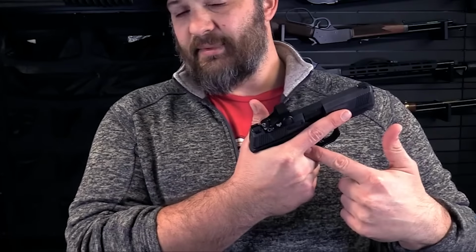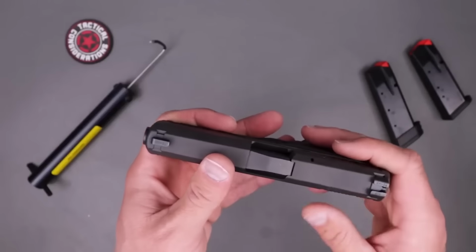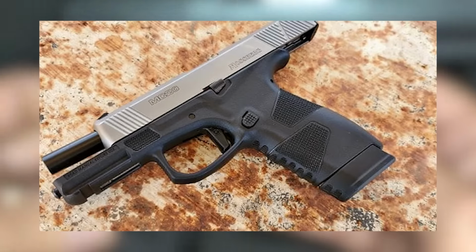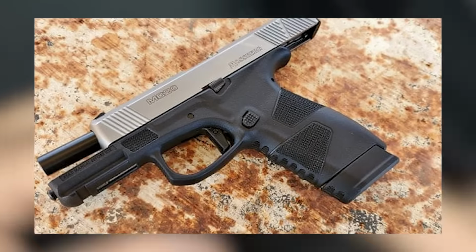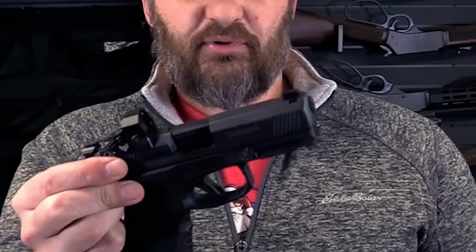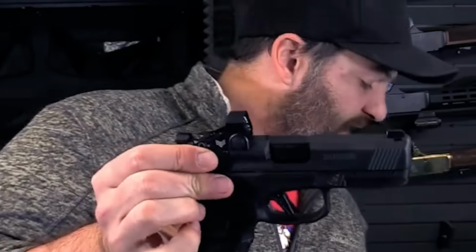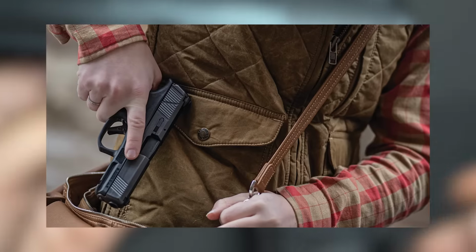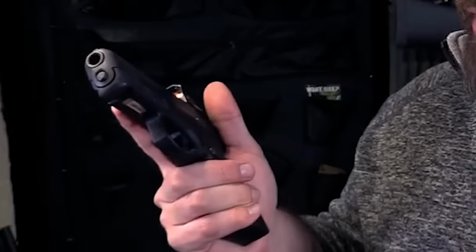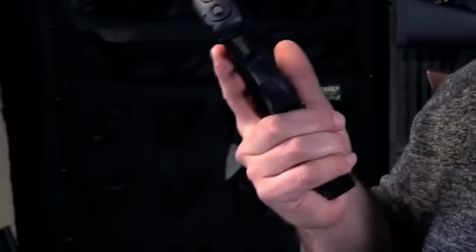Mossberg molded a single slot accessory rail in the polymer frame and added textured contact patches on both sides of the frame as a spot to index the support hand thumb and help drive the pistol and control recoil. Even though the grip is thin to help with the pistol's concealability, we found the MC2C fairly comfortable to run hard. The recoil is a little snappy, normal for a pistol in this class, but it wasn't difficult to shoot it quickly while maintaining a good level of defensive accuracy.